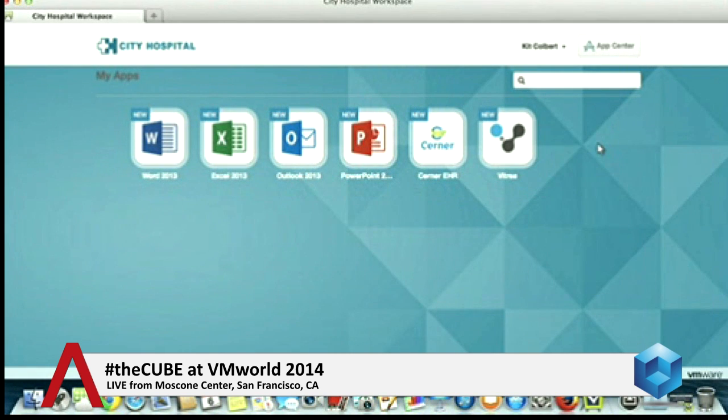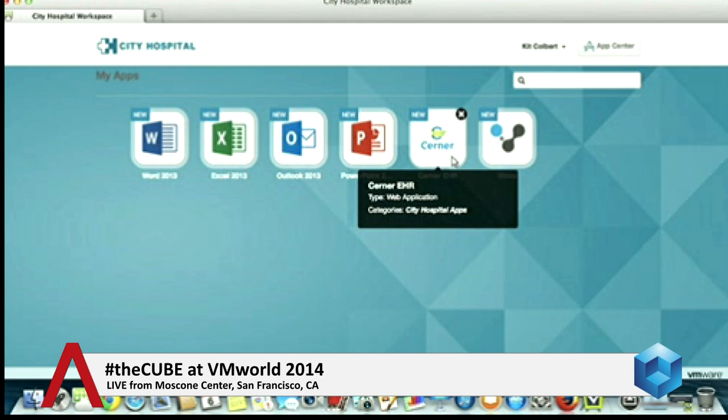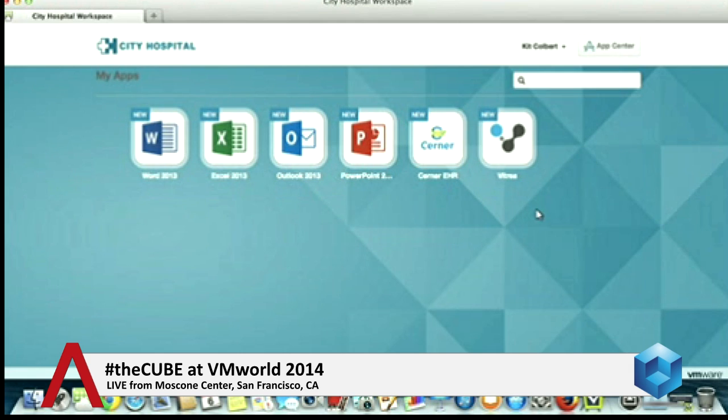Now, as a doctor who moves between multiple hospitals, a big problem for me is actually being able to get access to all the apps and data for the current hospital that I'm at. VMware Workspace Portal makes this very easy for me by giving me one place to go to get access to everything and to get one-click access to it all. That's a really important piece.